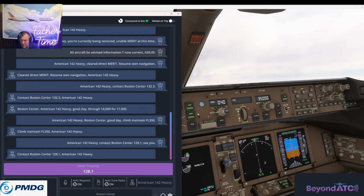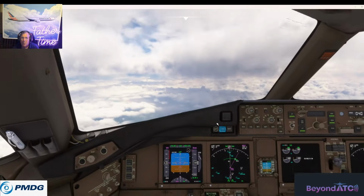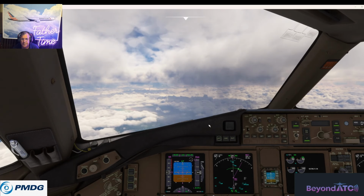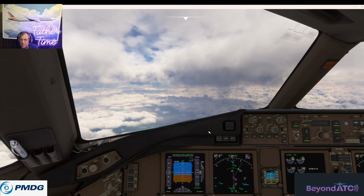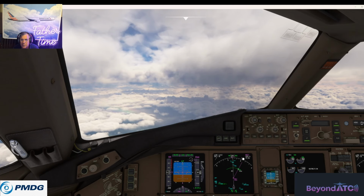All right, there you go. How's that, guys? Boston Center, American 142 Heavy, through 16,100 for flight level 350, direct MERIT. American 142 Heavy, Boston Center, roger.